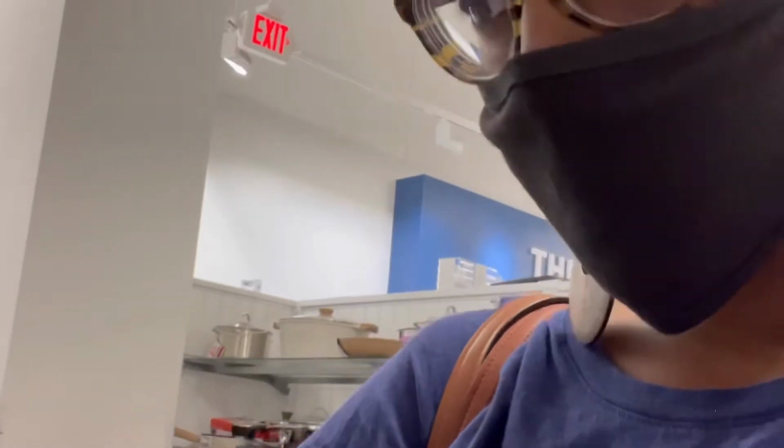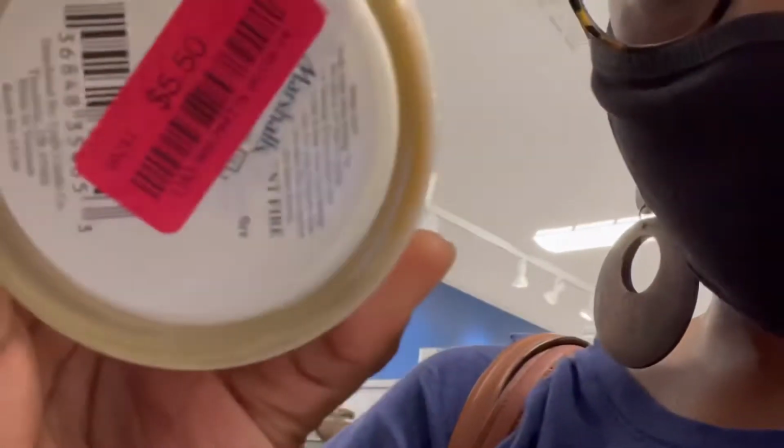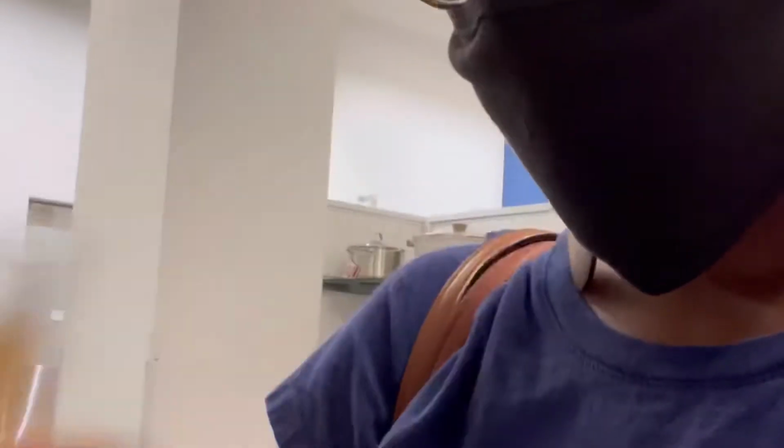I'm at Marshalls now, seeing what other things can complement that mirror that I purchased. It is kind of cute. Let's look at the price. I like candles. This one is $5.50. This is called Calm Balance Relax. $5.50.